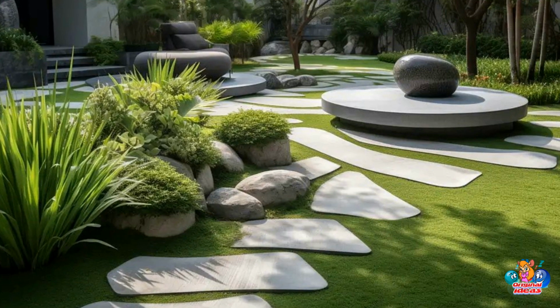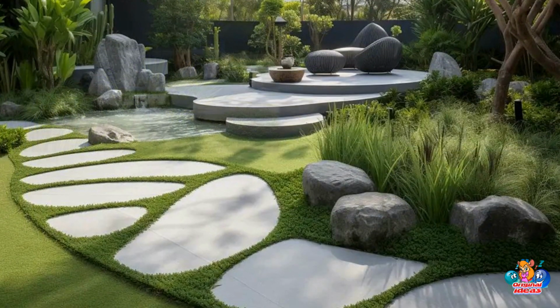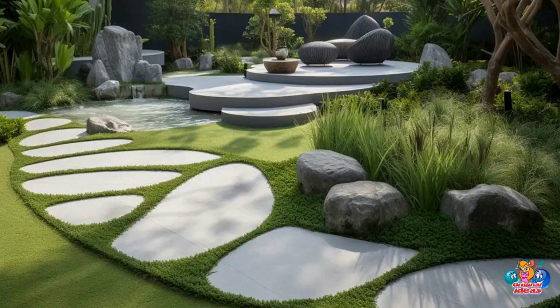Landscaping. A garden path can also add interest, such as planting shrubs or perennials along the path, decorated with lanterns or sculptures, etc.